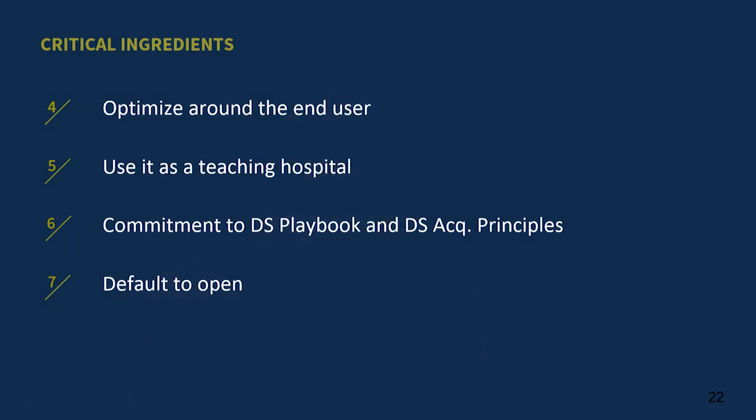Also, we use this as a teaching hospital. When I started engaging with Smithsonian, I said, look, it'll be great if you create a product that solves your problem, but I'm going to tell the story loud and proud, because this is a big problem that needs to be solved across government. So I needed to do it openly. And we're going to do this in the open. And of course, pointing to the digital services playbook was critical.